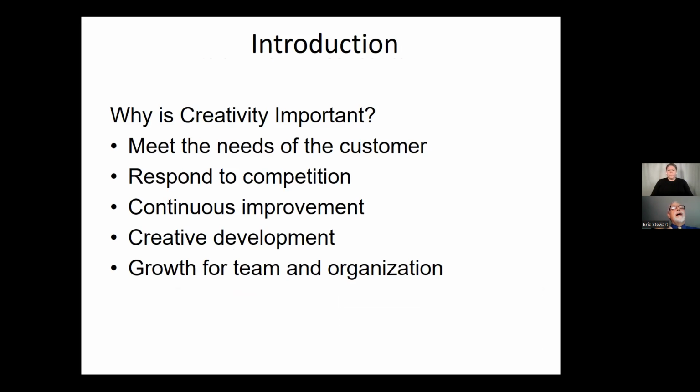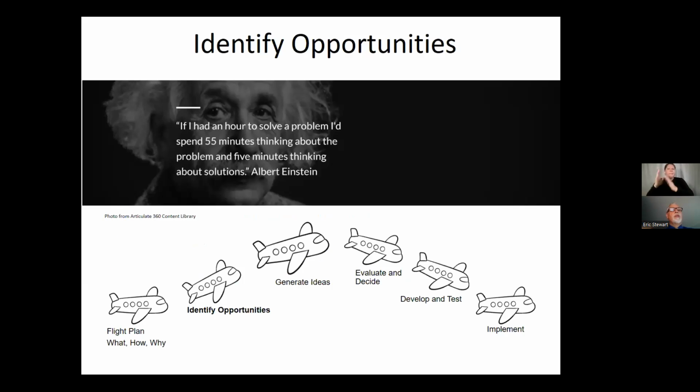Why is this important? Why is creativity important? Sometimes we're responding to a problem. We're either meeting the needs of the customer or responding to competition, or we're trying to get ahead. We're trying to do something creative to improve what we're doing. So it might be an urgent thing, or it might be a growth thing like continuous improvement, creative development, or growth for our team.